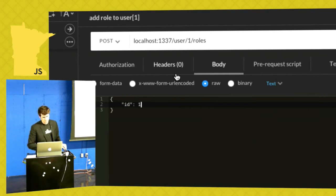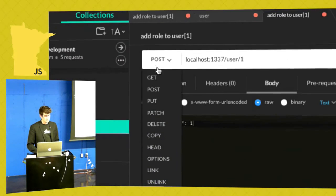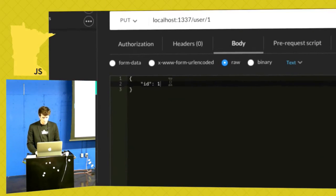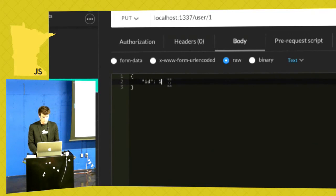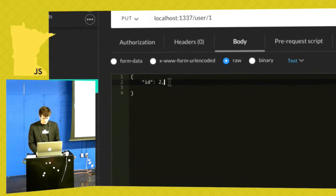I could also, instead of posting to user one roles, just put on user slash one with a role in my object. So I could say, I'm seeing an update command to user slash one. So I don't need this. Now I could just do this and send it. There we go. It's a list. The ID of the role was one, I think.